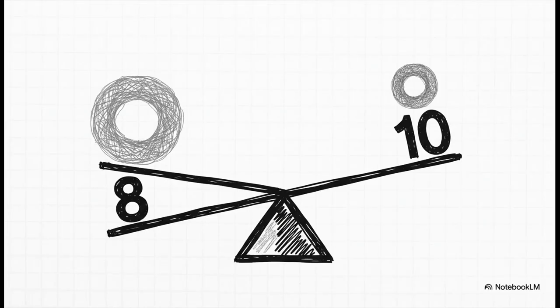All right, now to understand the code, we have to talk about wire size, which is measured in something called American Wire Gauge, or AWG. And here is the one tricky part you just have to remember. The system is kind of backwards. A smaller number means a bigger, thicker wire. So an 8 AWG wire is actually thicker and stronger than a 10 AWG wire. Just keep that little tidbit in your head.